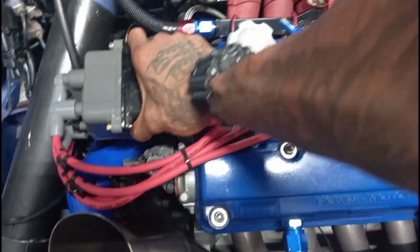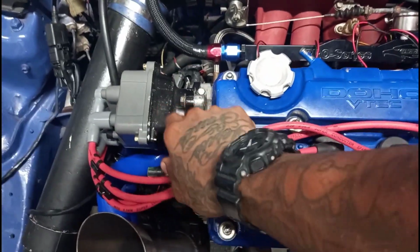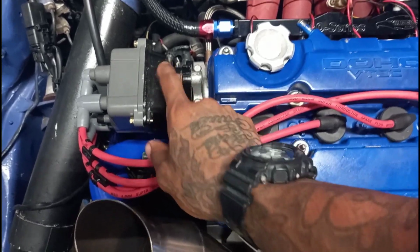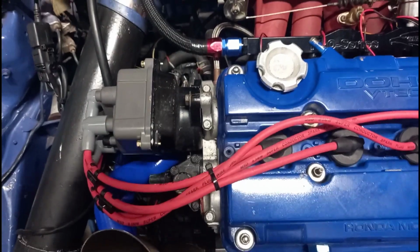Now, obviously it's bolted in here, and this is not going anywhere, but it's something inside, maybe the magnet, he said, because that's the one thing that I never messed with in this distributor, is maybe loose or something, and it's sending off an erratic signal.